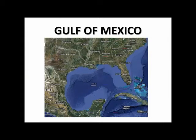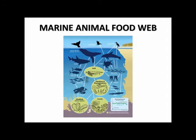The Gulf of Mexico is a large ocean basin that is surrounded by the United States, Mexico, and Cuba. The Gulf has a very diverse marine ecosystem, with over 15,000 different species identified, making it the fifth most diverse area in the world for marine life. The food web is very important to the marine ecosystem as all species depend on each other for survival.